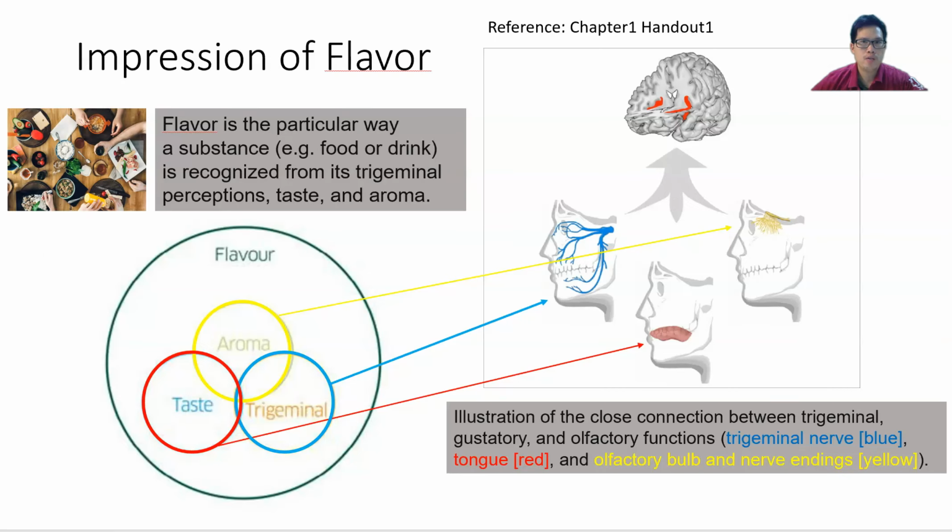So let's recap what we have discussed in the previous chapter. The flavor is perceived from the trigeminal perceptions, which you can see has to do with these nerves over here. It also comes from the taste, which is the responsibility of the tongue, and the aroma, which is basically the smell, responsible by the olfactory bulbs and the nerve, and they go up to the top part over here, the olfactory bulb, the nerve ending.